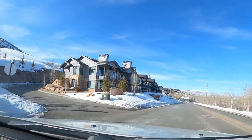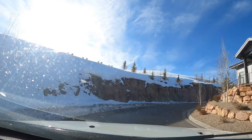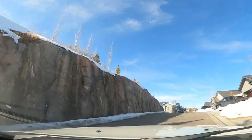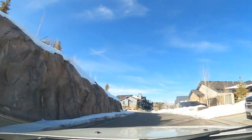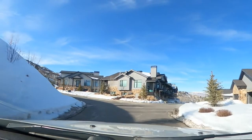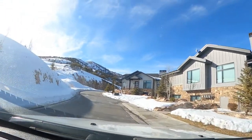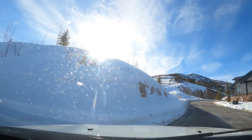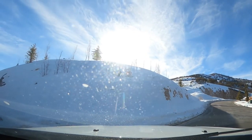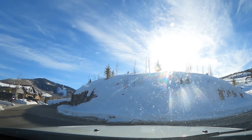Everything in Canyons Village runs you about $500 a square foot, all the way up to $4,000. Now you might be thinking, holy crap, $4,000. That's actually in the private gated community of The Colony, which I have a video on if you are interested in it. The Colony has homes that are, you know, $38 million. Majority of them are about $8 to $12 million. And buying new construction in this area, it's going to run you anywhere from about $1,000 per square foot all the way up to $1,300 per square foot.